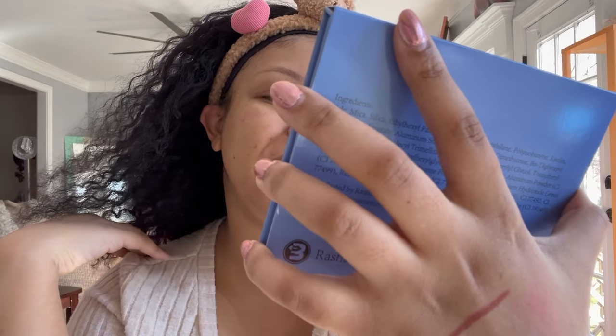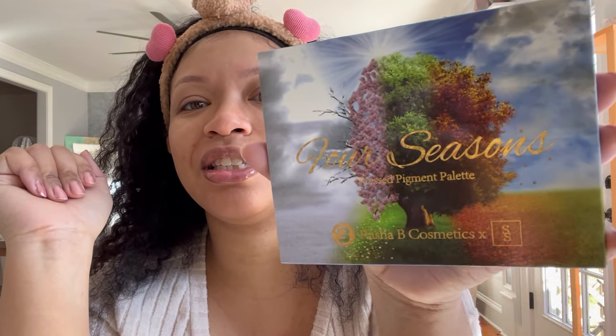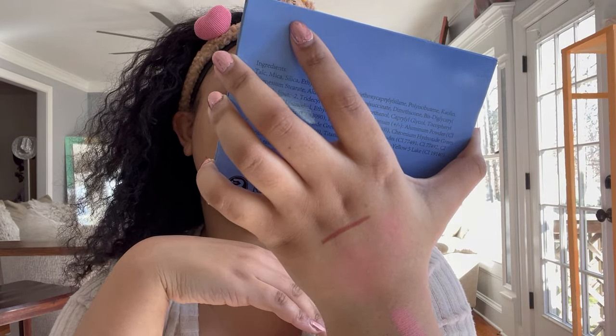And finally, the star of the show, the Four Seasons Pressed Pigment Palette by Rasha B Cosmetics. It is in collaboration with the Subscription Sisters. These Subscription Sisters, this is one lady on the channel. I mean, I guess the sisters are all of us. This is really cute. The outside packaging is adorable. I'm very excited to get into this. I like that the sleeve and the palette match.